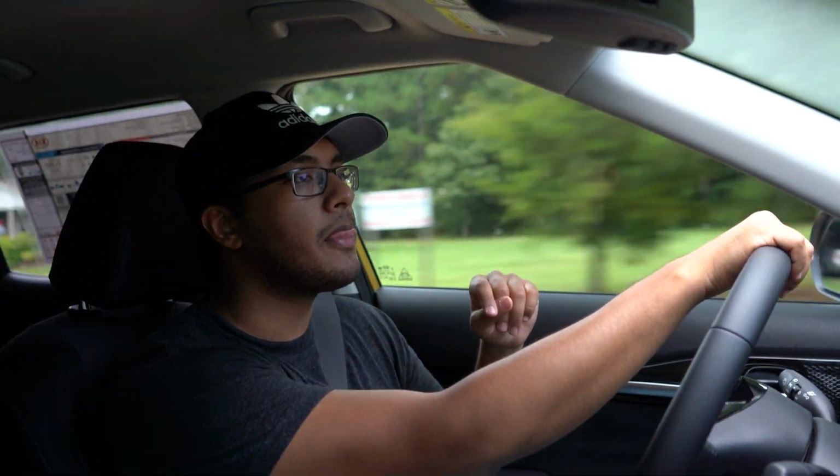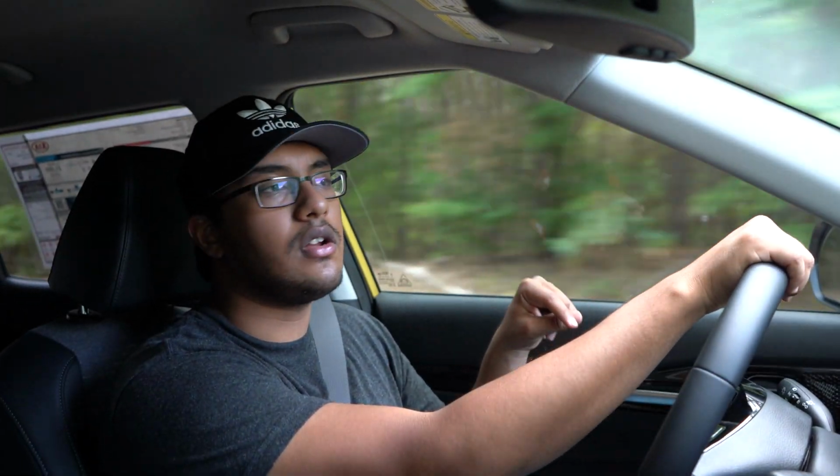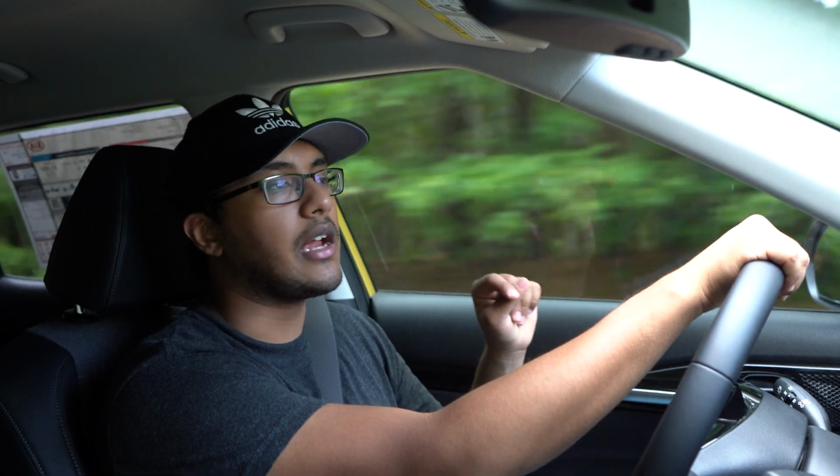Here's the other thing though. When Kia Hyundai claims a certain mpg figure, they actually get it or they exceed it. That's the other thing I really like.